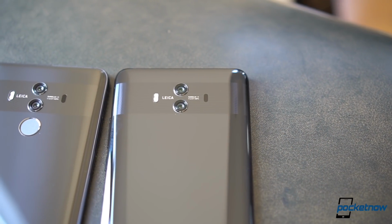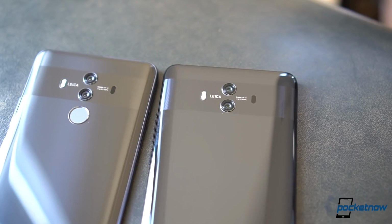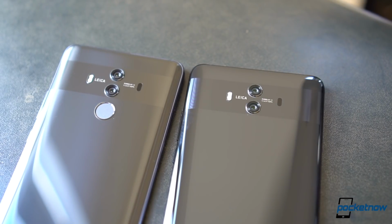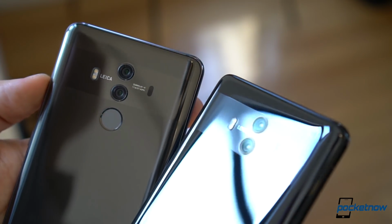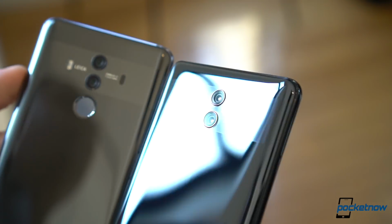Both devices also sported interesting accents around the cameras, but according to the company, these are merely aesthetic. We also got to see that the Porsche design model is pretty much the Mate 10 Pro with a vertical bar instead of horizontal. The differences between each device are quite the paradox though. Side by side, it's hard to notice things until you start digging into specifications.